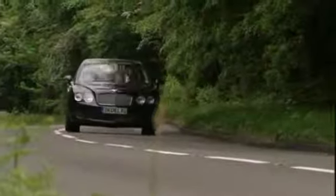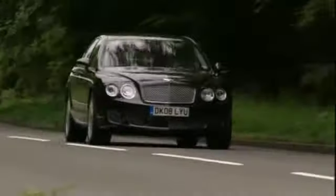With all the work that's gone on, it gives a more refined, relaxed atmosphere for both me in the front and I assume for the passenger in the rear. I'll find out when I do ultimately get in the back seat.